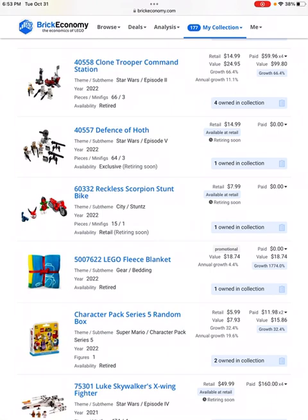Next up, we have the Defensive Hoth set. So this one hasn't retired quite yet, but I do think that when it does, it'll likely do really well. I don't think it'll do as well as the Clone Commander Station, which is why I only bought one of the Defensive Hoth sets, but I still think it'll do pretty well.